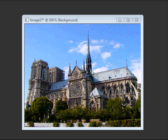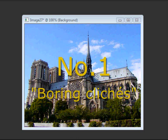So let's start with number one again. I've already done a video on this, but I very quickly showed some photographs. This time I'm going to look at them in some more detail, telling you some techniques I've used. The first one was that photographs are often boring and cliched, especially of famous monuments.